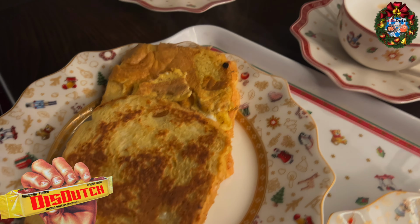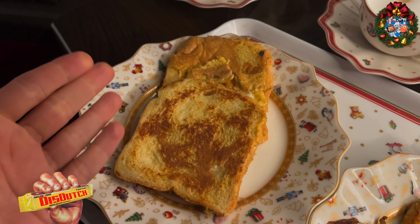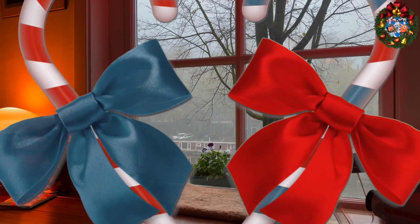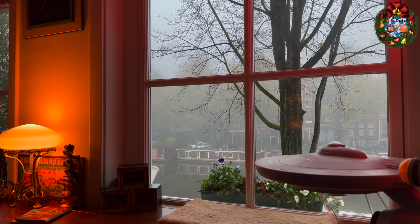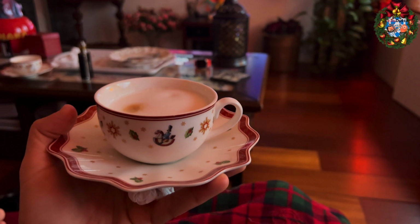Here it is. Smells so good. Look at that. See? Not greasy, not fatty. Perfect. Oh, you guys, look at that mist. Foggy. So foggy. It's really the holidays. Outside. And inside.